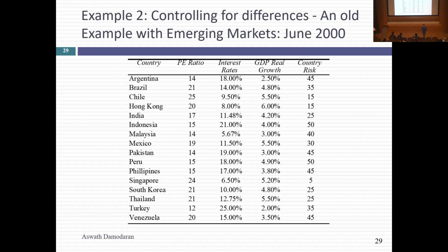With each one, tell me the dynamics of how, as that number changes, the PE ratio will change. Let's take interest rates. Higher interest rates should lead to lower PE ratios or higher PE ratios? Should be lower, holding all else constant. Higher real growth in the economy, good or bad? Good, so PE ratio should be higher for higher real growth. And higher country risk, good or bad? Bad. So you should expect PE ratios to be lower as interest rates go up, higher as economic growth goes up, and lower as country risk goes up. You see the problem with on-the-one-hand, on-the-other-hand analysis? For instance, Turkey looks really cheap. Oh, by the way, it's also very risky, and its growth looks bad.